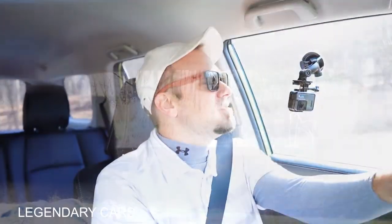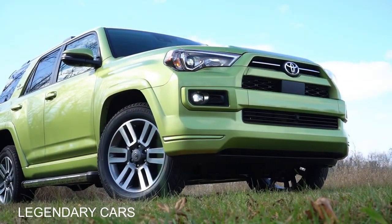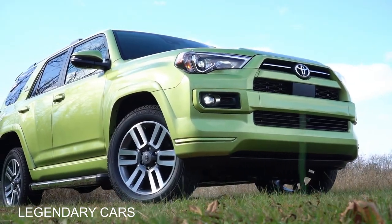But that pretty much rounds out the performance segment of this review, you guys. Let's now go ahead and take a look at the exterior of our brand new 2023 Toyota 4Runner.